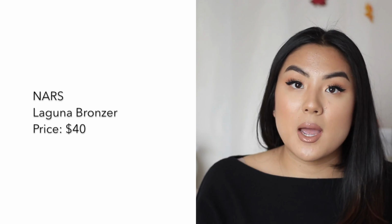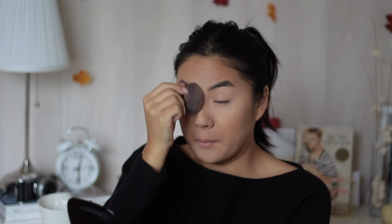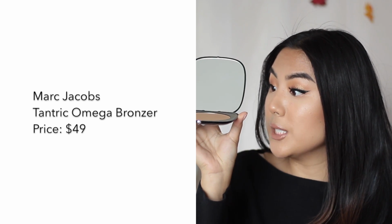I remember saying that my two favorite bronzers from Sephora are my Nars Laguna bronzer and my Marc Jacobs, what is this? Tantric Omega bronzer. Love this product because it comes with so much. I've used this every single day and I don't see a dip in the pan, which is crazy.